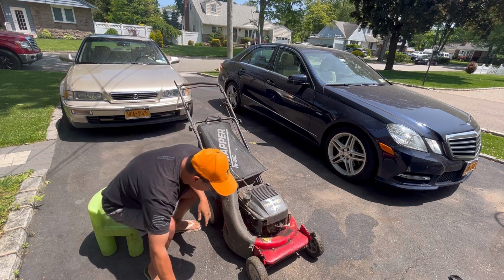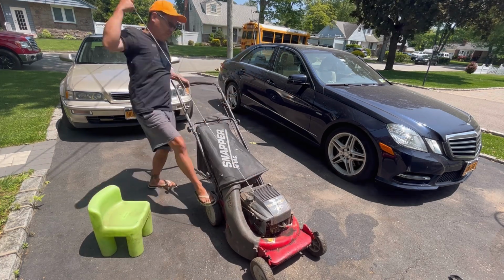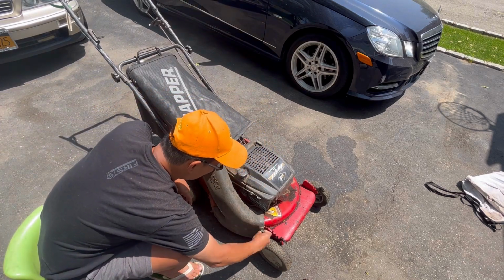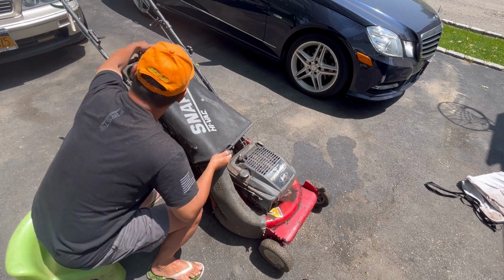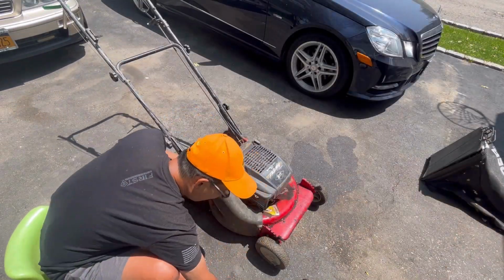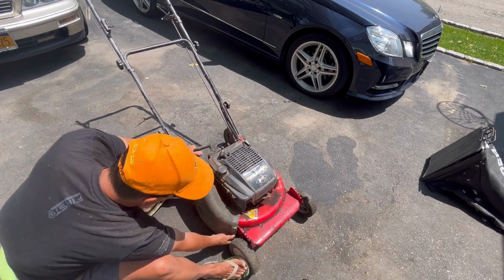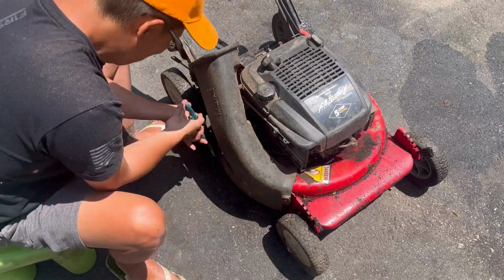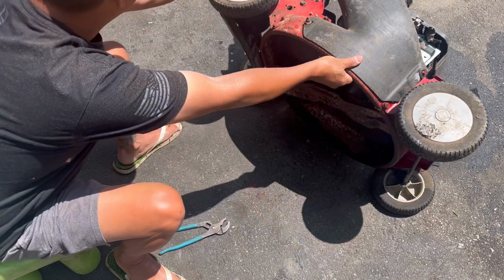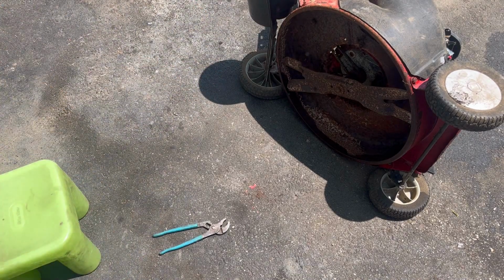It's a very awkward pull start. If you wanted to check out the carburetor at all, you have to remove all this stuff that's just in the way. Then we'll remove the bag. It's very easy to remove the bag. It's very heavy. As you can see, it has one blade, but goes into 4.